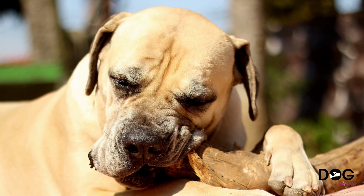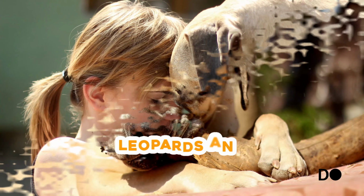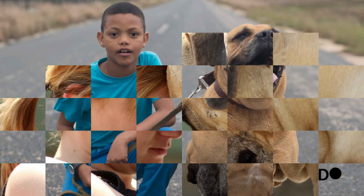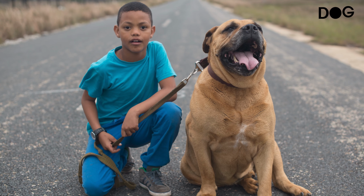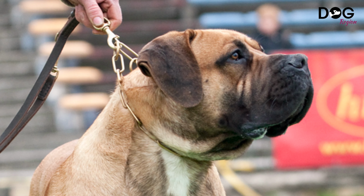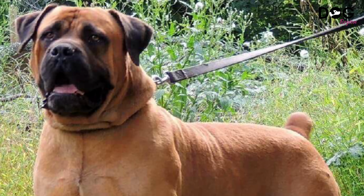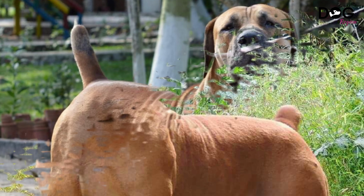The majority of the time, the work involved fighting off packs of ferocious baboons as well as leopards and other large predators. Even now, many farms in Africa and other areas of the world continue to raise the breed, and the breed retains its protective instincts even while living outside of its natural habitat. They are devoted to the family and at best distant from outsiders. They won't feel at ease going to your kid's baseball game with you or hanging out with you while you organize a party in your living room.